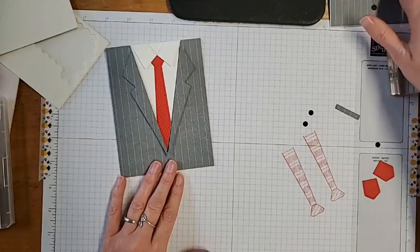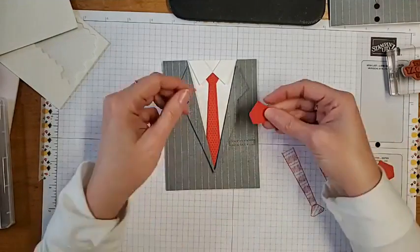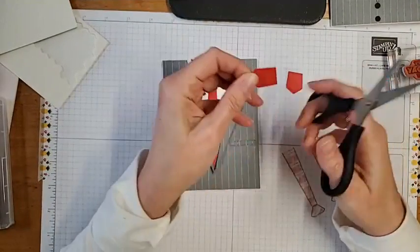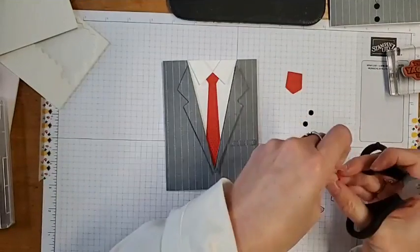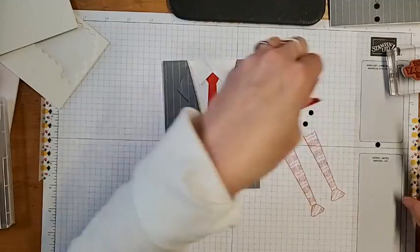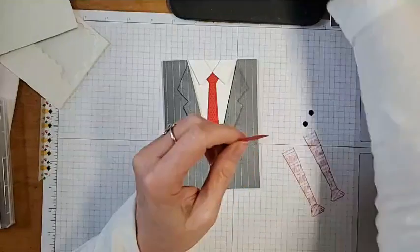Now I'm going to put my little pocket here, like so. So remember, I cut these little ends of the tie for this. So I'm gonna cut this down a little bit, maybe a little bit more. Like that. All right, I'm gonna do that.